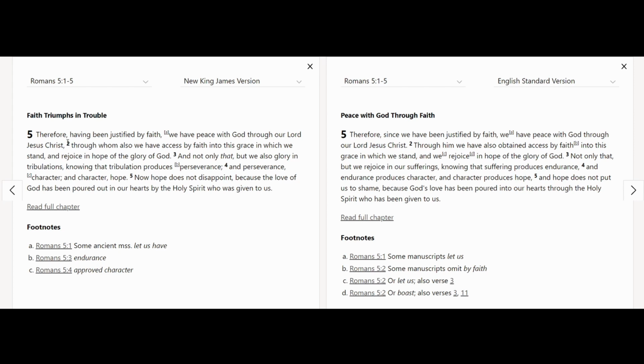New King James says, therefore, having been justified by faith, we have peace with God through our Lord Jesus Christ, through whom also we have access by faith into this grace in which we stand and rejoice in the hope of the glory of God. And it goes on. In the English Standard Version, it says, therefore, since we have been justified by faith, we have peace with God through our Lord Jesus Christ. Through him, we have also obtained access by faith into this grace in which we stand, and we rejoice in hope of the glory of God.